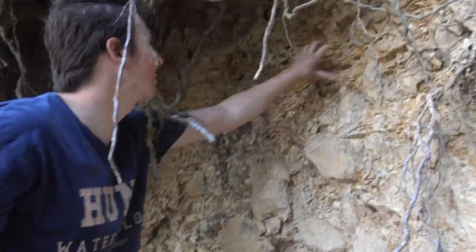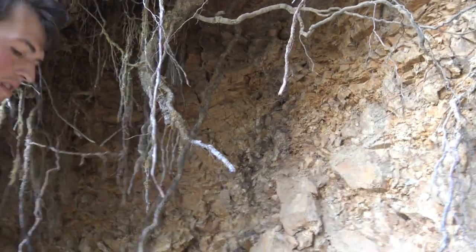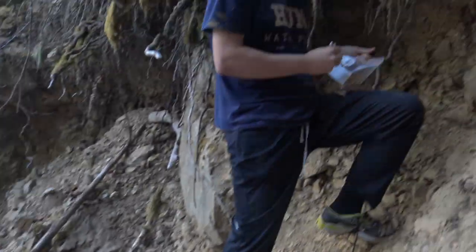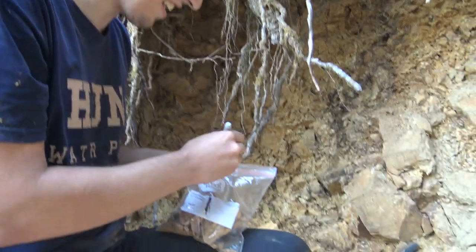So you'll get this broken up zone here, but you'll get it like 5 times as wide. That's what the ore zone in a mine just down the road looks like. So the next step here is to label. This will be 1 for the day. Just a 1 goes on the bag.